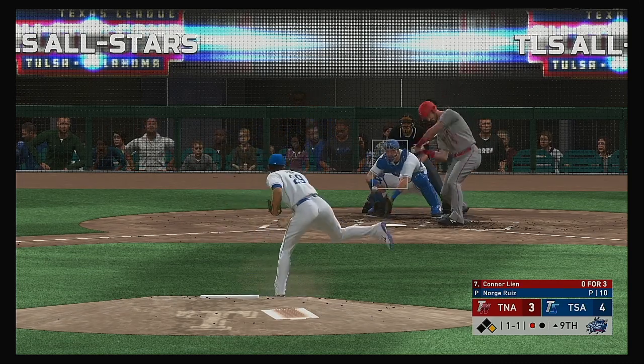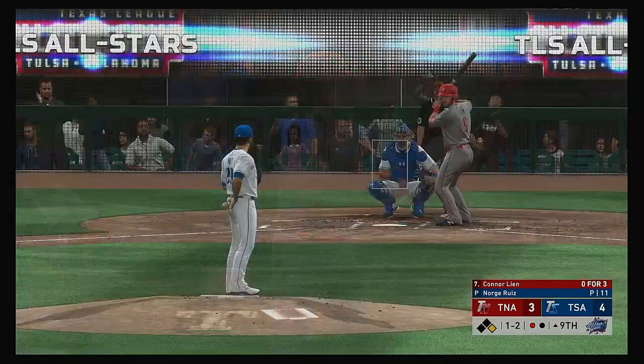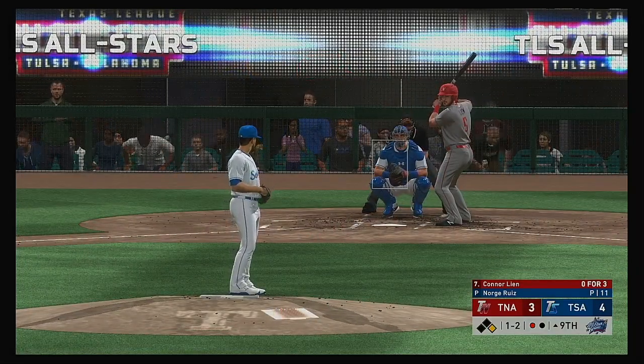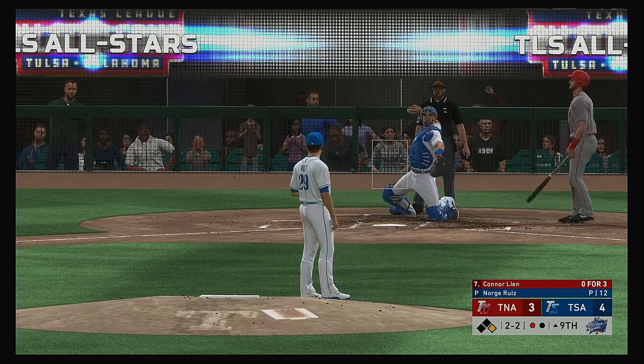The 1-1 home. Makes him swing and miss on a ball out of the zone for strike two. Good thing he didn't make contact with that pitch. Only thing he could do is probably hit that on the ground. It could be a double play ball. The 1-2. I got to count 2-2.